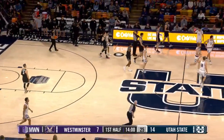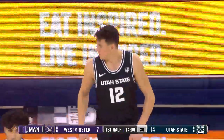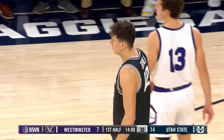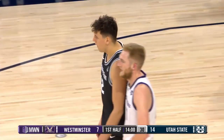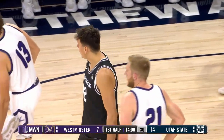And here comes Shimon Zapala into the game. Shimon has not played. You have to go all the way back to the Santa Clara game. Last time he's played in only two games this year. But Zapala going to get some run here. 6'11", 240-pound junior.